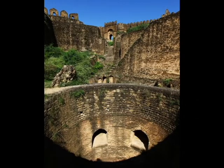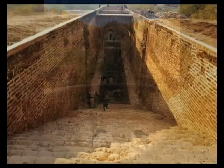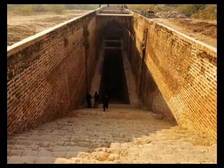Let's start with a new topic, and the topic is about the step well, which is also known as the Baoli. Those of you who have visited forts like Rohtas Fort must have seen the Baolis there. There are not too many, but three Baolis in the lower fort, and one of them is quite big.